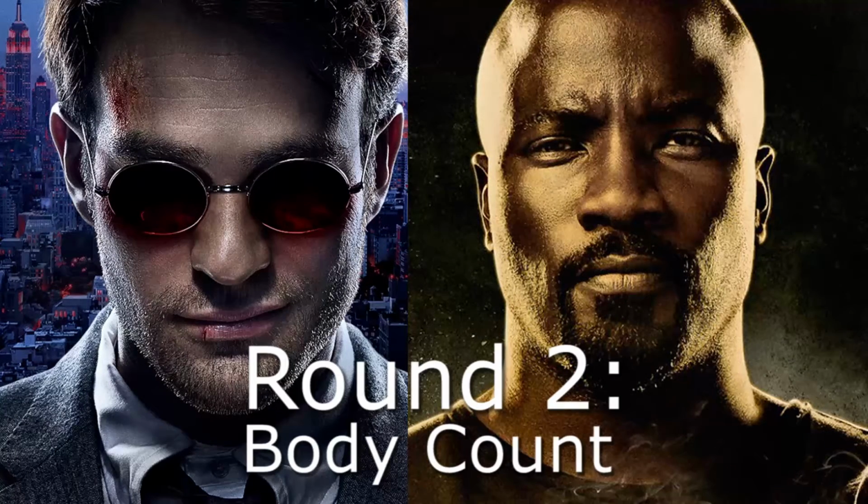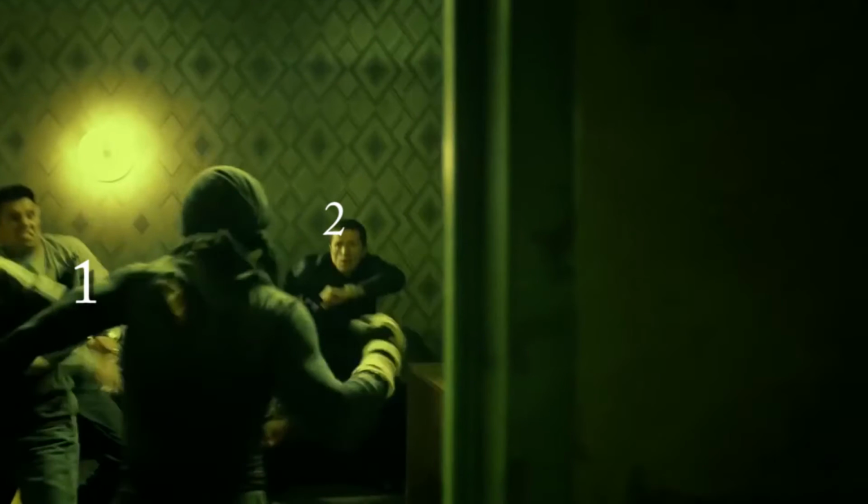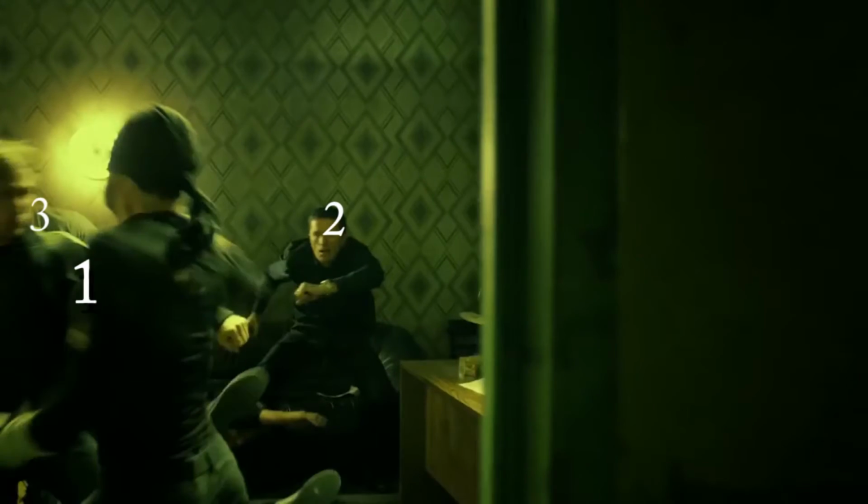Now, moving on to round 2, we're going to talk body count. This will be sheer numbers. Both Daredevil and Luke Cage are formidable opponents, but how many bad guys did they take out? Starting with Daredevil, we see he busts into the room and he's got, here we go, 1, 2 here, but don't forget about that guy on the left. That's right, so far we've got that count up to 3.